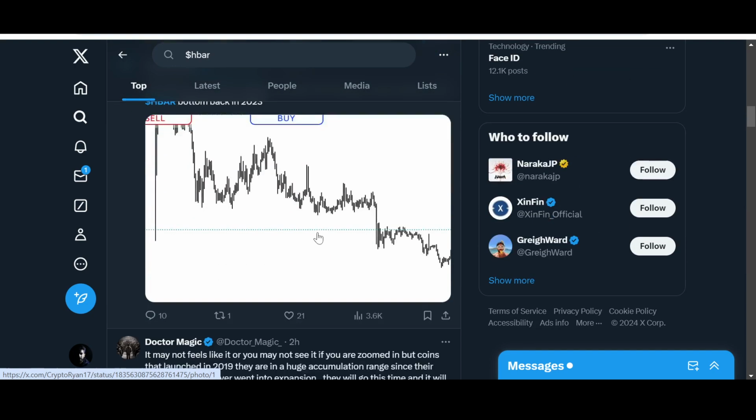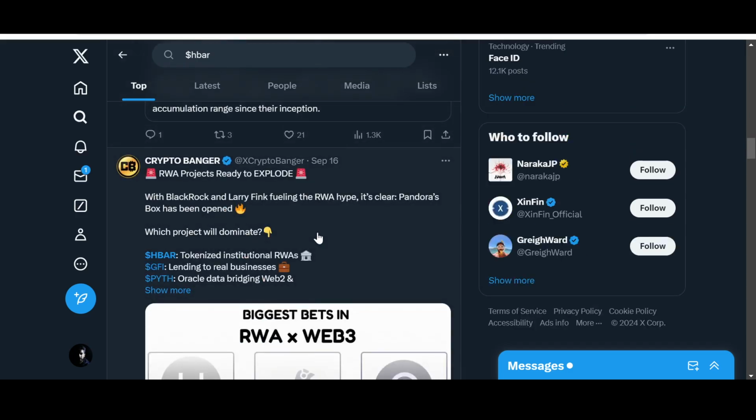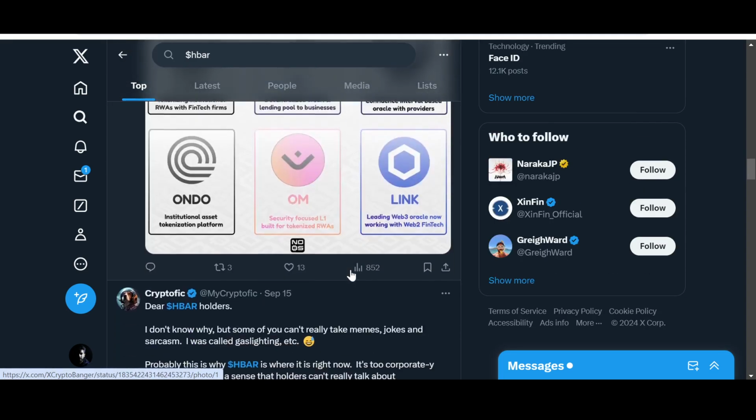Cool. In terms of fundamentals, guys, Hedera is one of the strongest bets in the entire space. It's doing everything, guys, be it gaming, real-world assets, AI, talk about anything in the space. With BlackRock and Larry Fink fueling the RWA hype, it is clear Pandora's box has been opened. Which project will dominate? Hbar is one of them that is working on real-world asset tokenization as well. Look at this. Tokenized institutional real-world assets, guys.